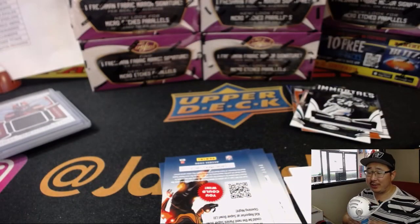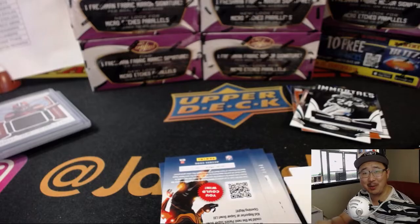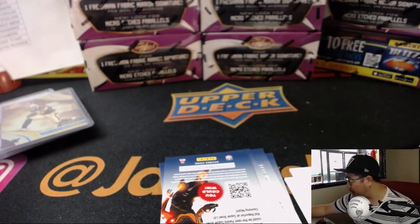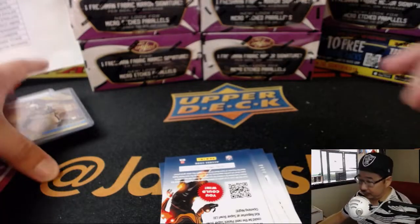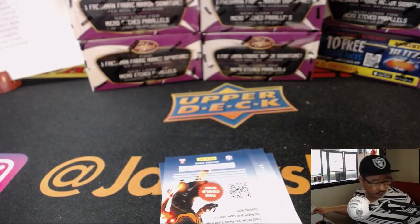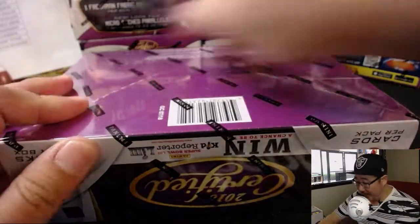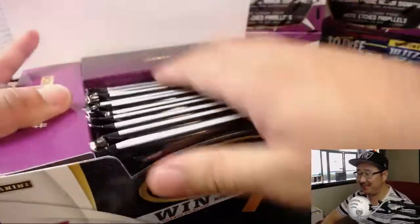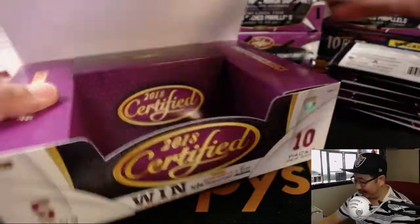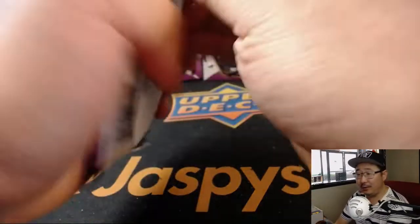Gabe says, hold on, wait up. I just looked at the Jaspys Twitter, at Jaspys Hobbyland, and you pulled all that in one case? Yes. It's loaded. It was loaded last year, so it looks like so far, we've only done one case, but it seems like they've loaded it up again this year, too. All right, next one. From what other people have been telling me, they've been watching breaks of the other guys doing this stuff, and they said those cases were hot, too. So it seems like they've really loaded up the Immaculate Collegiate.